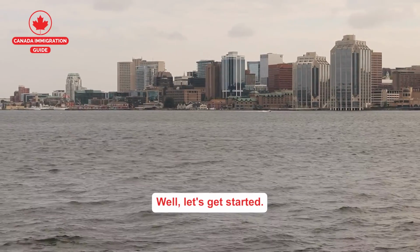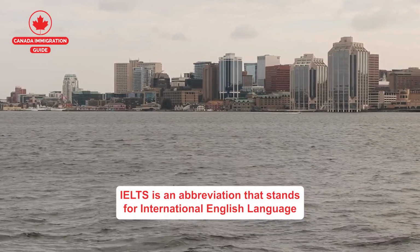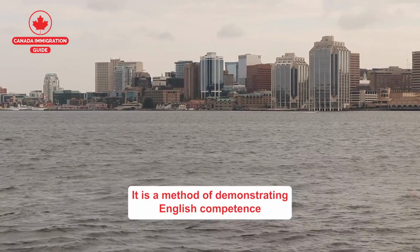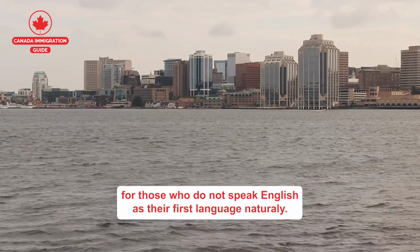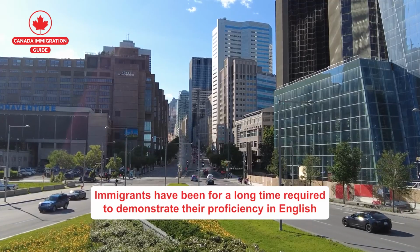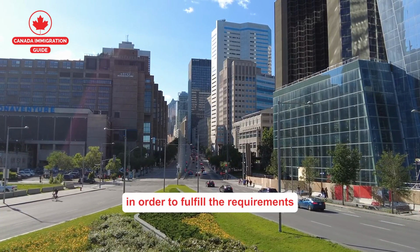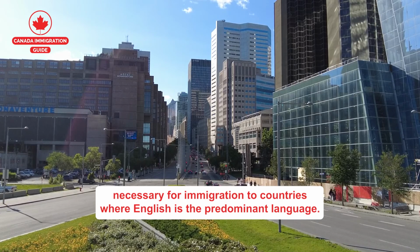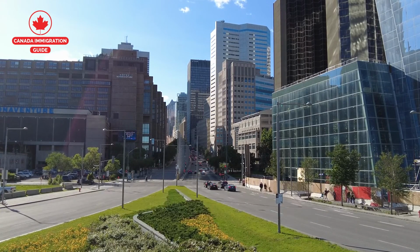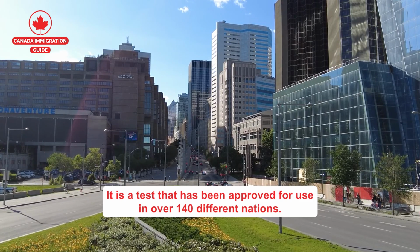Well, let's get started. IELTS is an abbreviation that stands for International English Language Testing System. It is a method of demonstrating English competence for those who do not speak English as their first language naturally. Immigrants have been for a long time required to demonstrate their proficiency in English in order to fulfill the requirements necessary for immigration to countries where English is the predominant language. It is a test that has been approved for use in over 140 different nations.